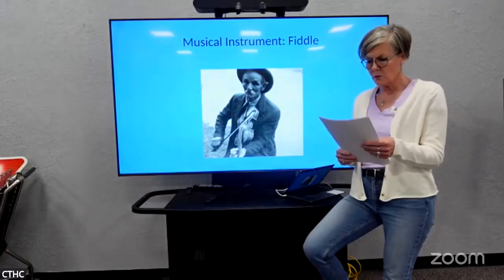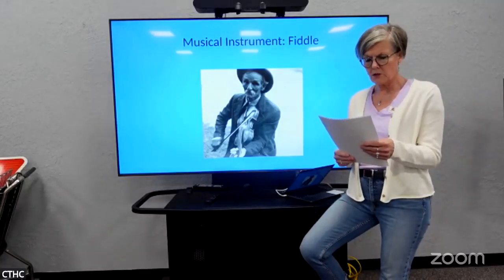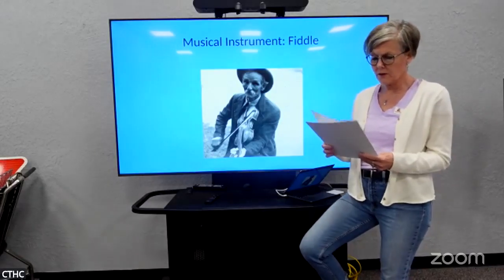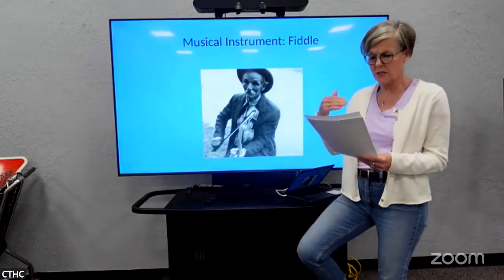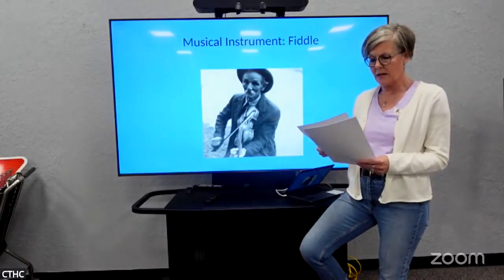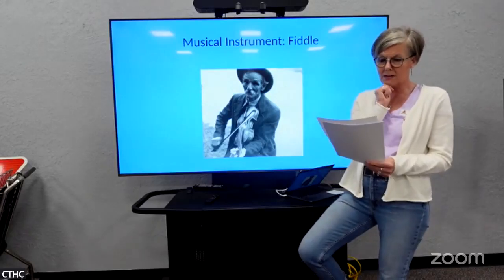By the time of the Civil War, the fiddle was the most popular instrument in Indian Territory at that time. Later in the 19th century, local fiddlers received inspiration from musicians and traveling shows from the eastern states. That would be post-Civil War. And the old-time fiddler was regarded as an asset to a community, providing music for celebrations and for dances, one of which we're going to be talking about in a minute.